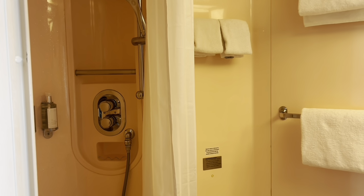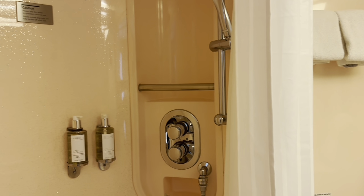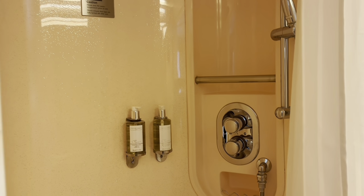So that was nice. The bathroom still got the shower curtains and it was pink and glittery. It was very bizarre. Reminded me a little bit of a Barbie dream house type of bathroom, but it was all functional. No complaints. The cabin steward was really good.